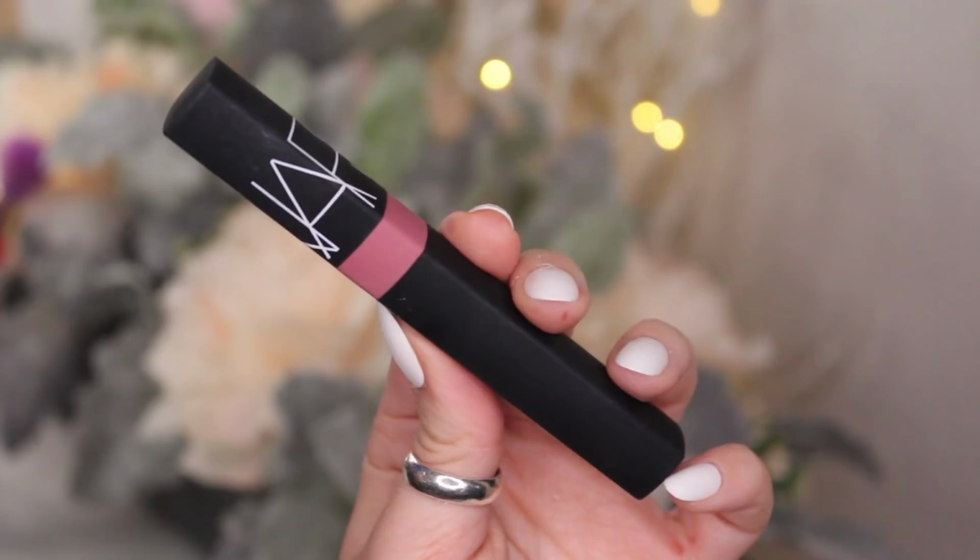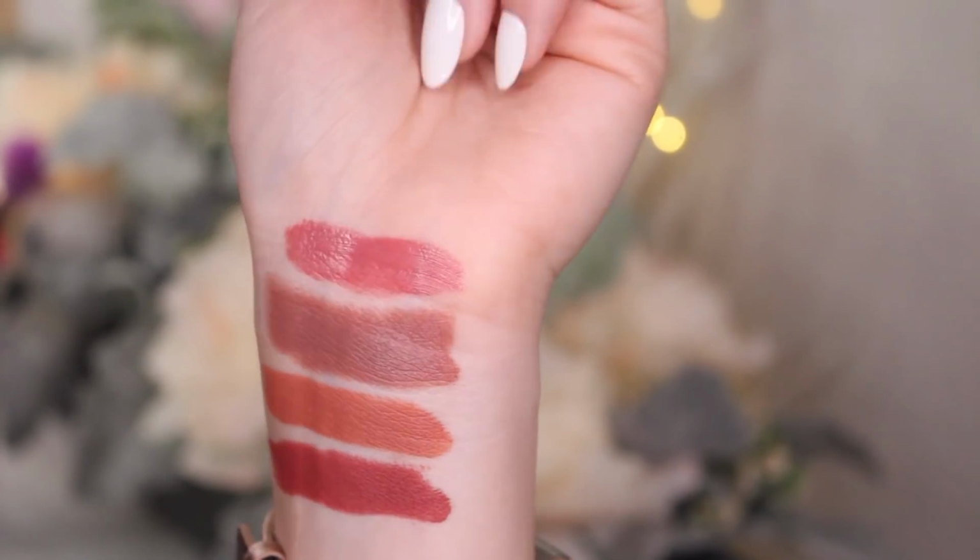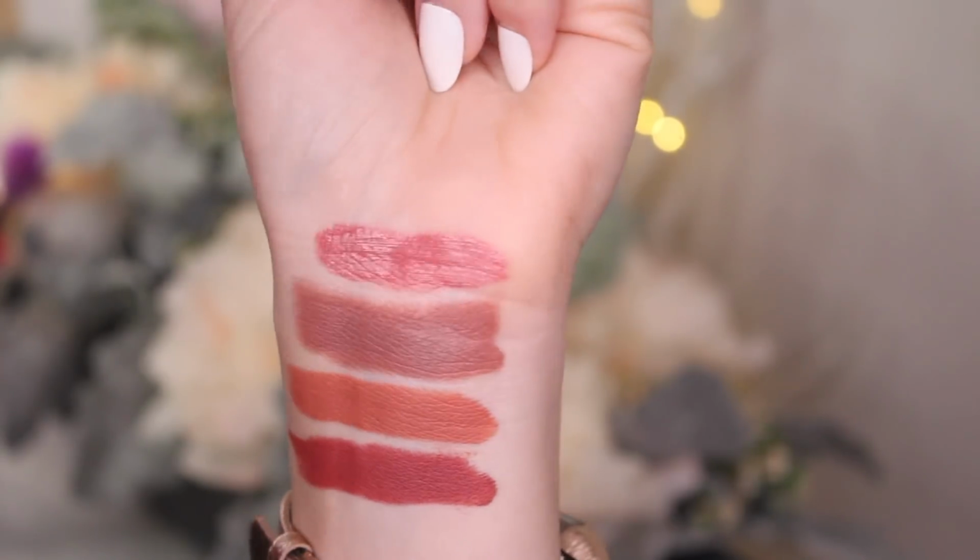Next up, we have the NARS lip cover lipsticks. I honestly thought these were going to dry down to a matte lip, but they don't. They actually don't dry down, but they are so nice. I'm going to swatch the shade Summer Fire on the back of my hand. It's such a pretty pink shade. I don't wear a lot of pink, but that color I've been really enjoying.